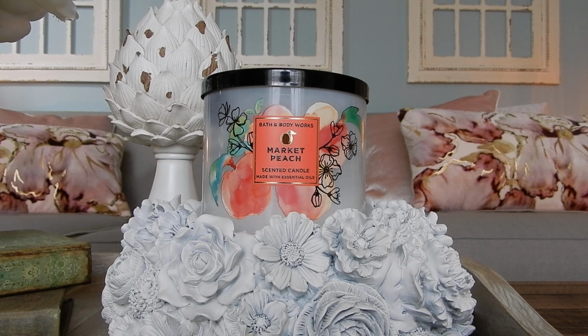Today we are talking Bath and Body Works Market Peach, which I loved when it was first released back in the day. I remember it was, oh my gosh, did it come out for the first time before Stella was even born? I feel like it did. Don't quote me on that. My daughter's about to turn 9, so it would have been like 2010, 11, somewhere around there, maybe, possibly even before that. But that's really when I kind of came to love this particular scent.